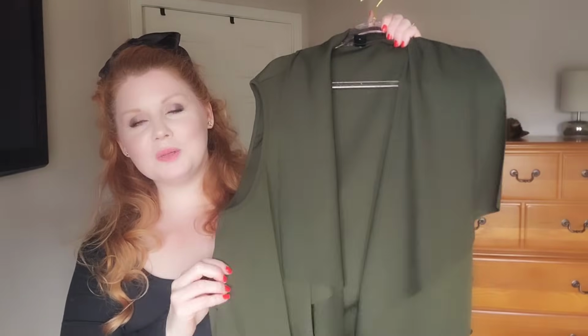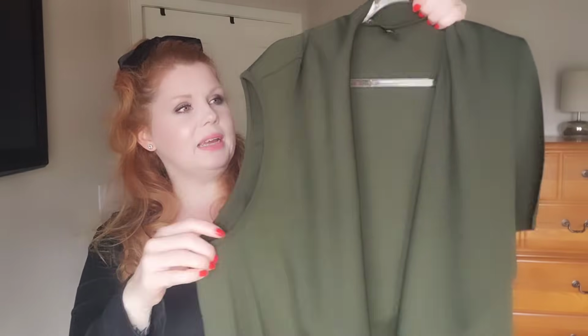And the piece that I put on top of that is this little open front little vest. I love this one. It's that really pretty army green or deep olive green. It is a rib knit, as you can see here, but it is thin. I'm going to go ahead and tell you, it is thin.